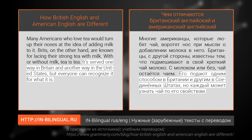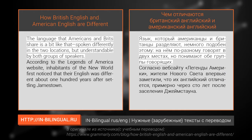It's served one way in Britain and another way in the United States, but everyone can recognize it for what it is. The language that Americans and Brits share is a bit like that, spoken differently in the two locations, but understandable by both groups of speakers.